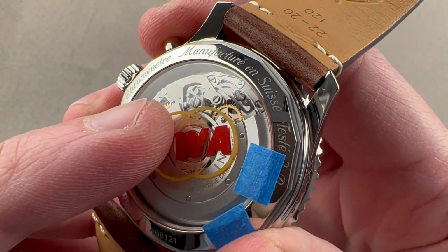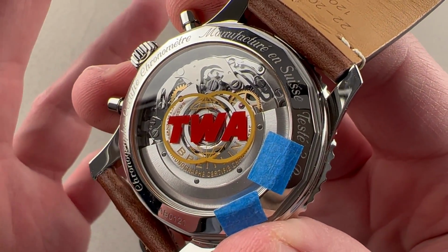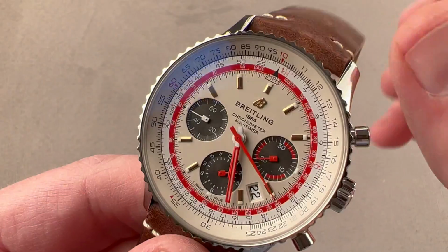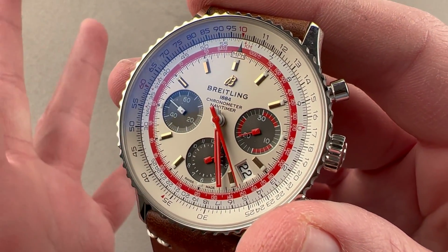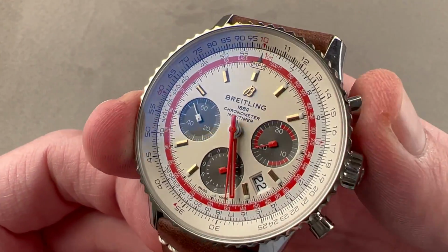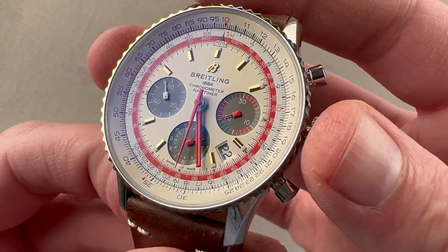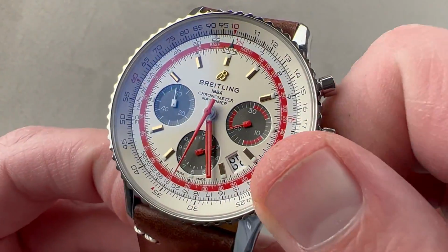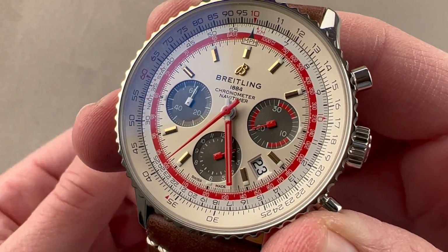It features the column wheel vertical clutch chronograph B01. It's an in-house automatic winding chronograph that's chronometer certified. It is hacking seconds and a quick set date, 47 joules, 8 beats per second, and it has wonderfully tactile column wheel action. You could see the hacking seconds. You could see the quick set date. And of course, it is both a chronograph and a chronometer.